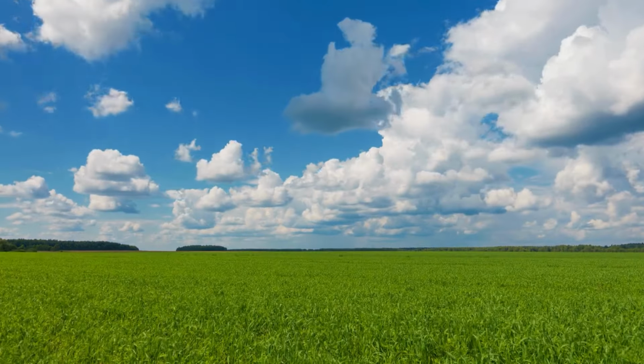You're aiming for a day when the skies are clear, or at the very least, when it's not raining or snowing. That's pretty bad, right? Showing your home with snow on the ground. Now, a bright sunny day will make your home look inviting and full of life.